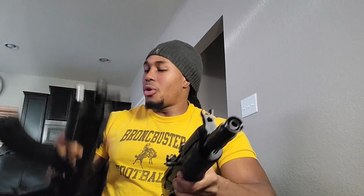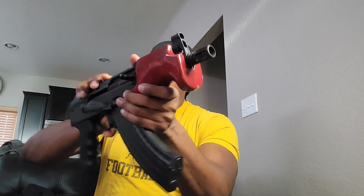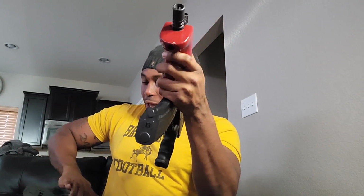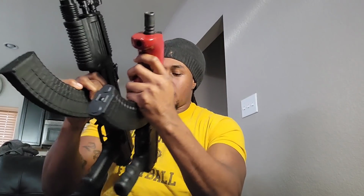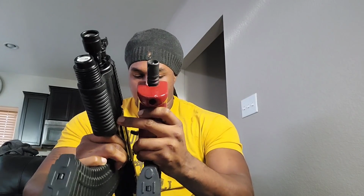But when I had this one, this was the first one I got. I still liked the Micro Draco, but after I got this one, this really checked all the boxes for me. The only thing is, it's not as small. It's not as small as the Micro Draco. Look at that. I mean, it's close though. Micro Draco got it beat by a little bit.